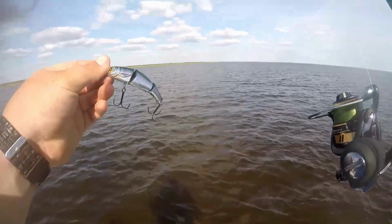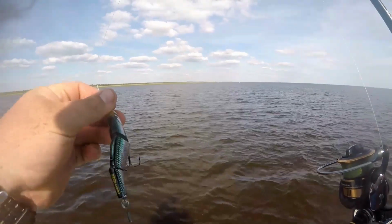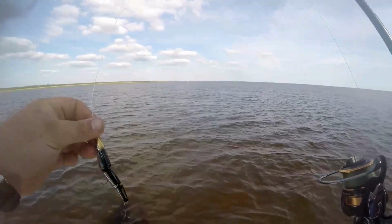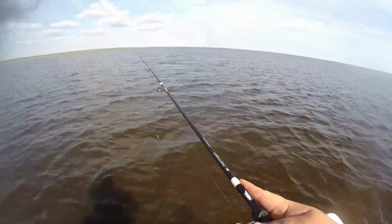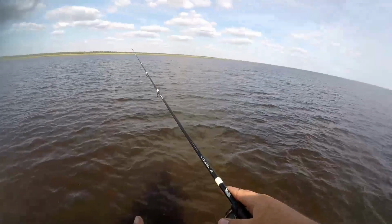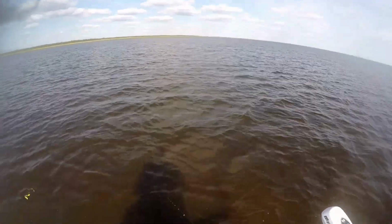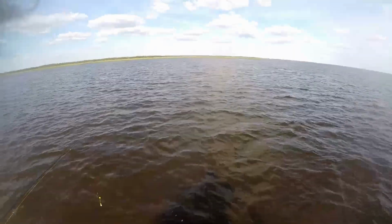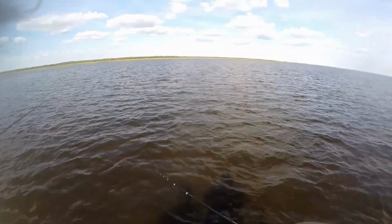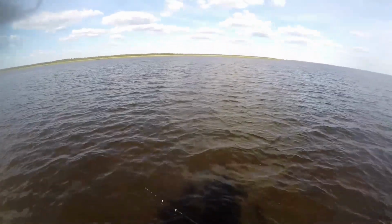This thing is made to throw out there and reel in. This is the Live Target fast sinking herring. You're supposed to just reel it in. I am twitching it like I would an inshore 3D mullet or something like that. And they are smoking this thing.